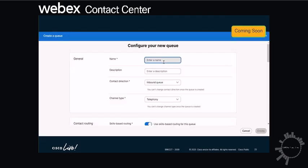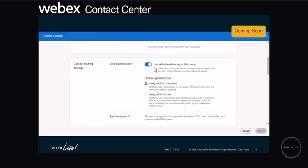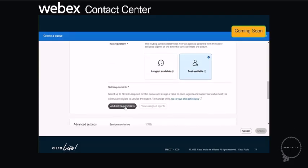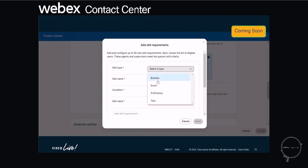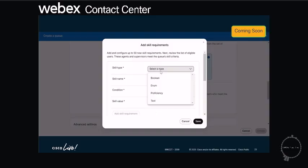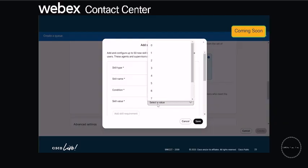So this is how you configure, because I said it's almost ready. I did capture the demo. This is a working setup. It's not a mock-up, but let's look at that. So that's skill-based routing. I turn it on. I assign skills to the queue. I choose best available again. Now I'll add skill requirements because we said we need to assign skills to the queue. So we are assigning skills directly there. I'm selecting debit card is true as one skill. Probably assign proficiency as well.